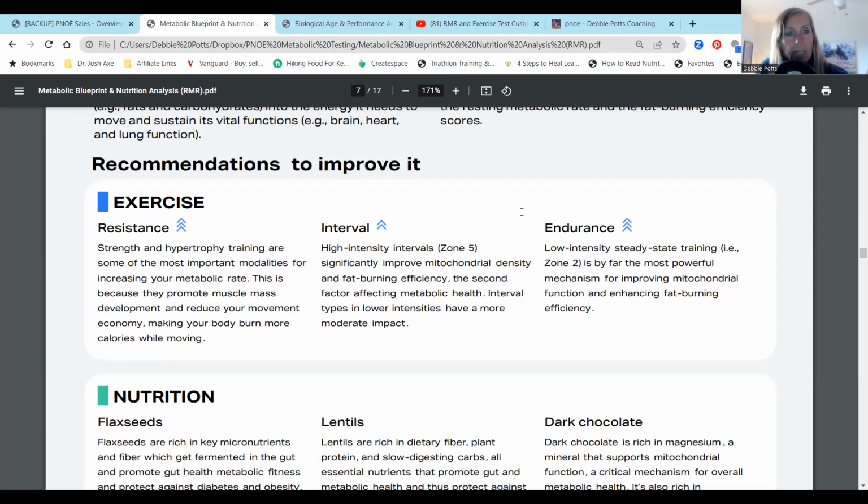The report here, for example, says exercise: resistance training, interval training, or endurance training. What do you need to focus more of? So if we need more strength, hypertrophy training, some of the most important modalities for increasing metabolic rate, this is because they promote muscle mass development and improve your movement economy, making your body burn more calories while moving. Or do you need more interval training? High intensity interval training, zone 5, improves mitochondrial density and fat burning efficiency. It also factors in the metabolic health area we want to improve through interval training. Intervals at lower intensities have a more moderate impact.